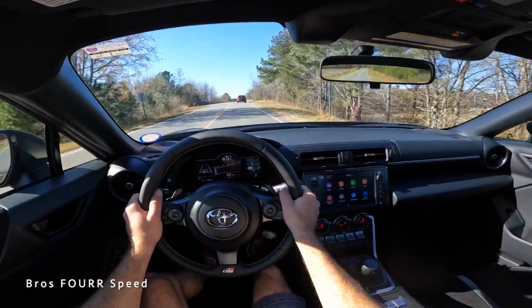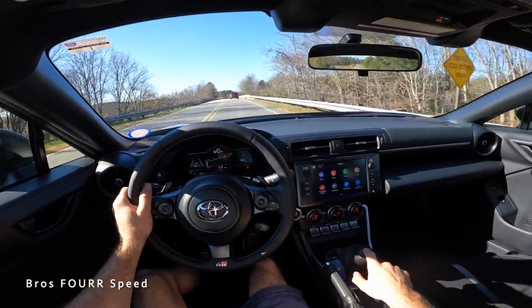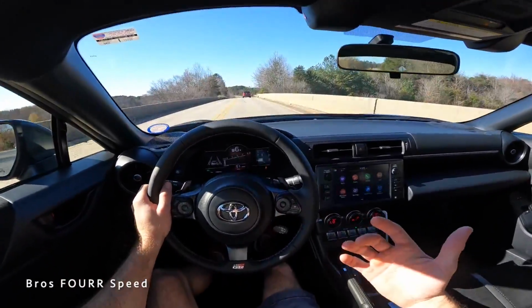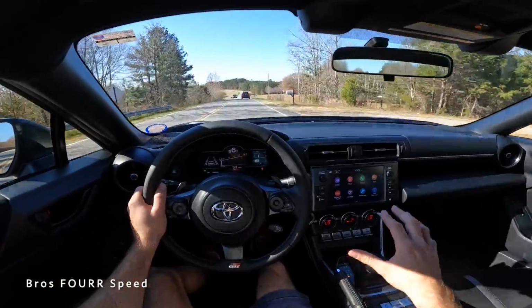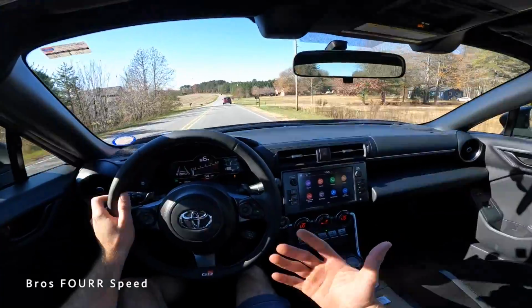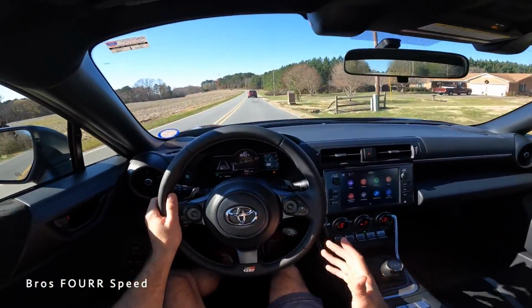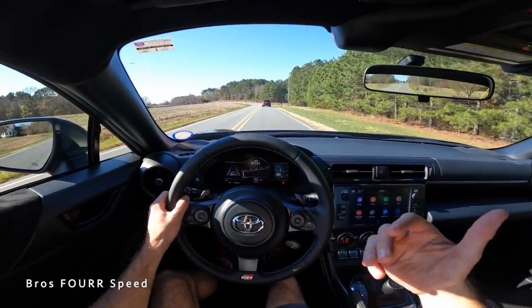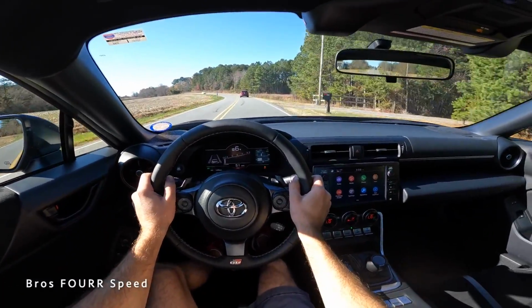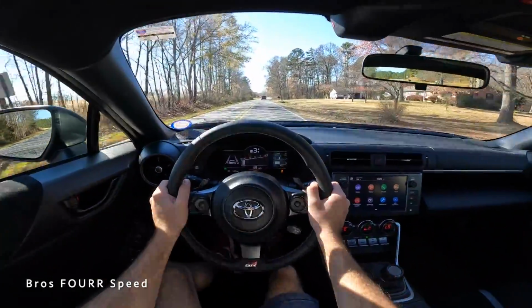Now I will say I would go with the manual. I haven't been in the manual. My brother got to drive a manual GR86. So if you want to see that video, check out that review that he uploaded. I would definitely opt for the manual. If you're not a three pedal kind of person, this is a good option. But for the car, manual definitely gives you a lot more of a fun factor in my opinion, especially ripping it through the mountains. Let's give it one last mild acceleration for today's video from third.